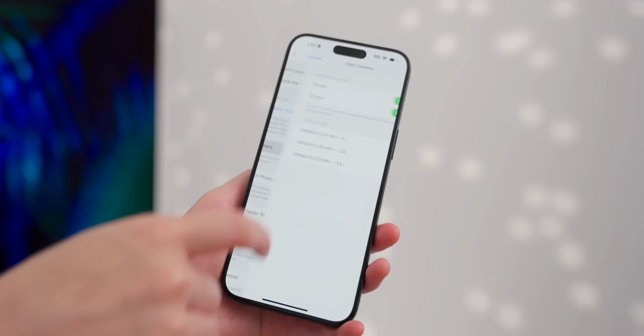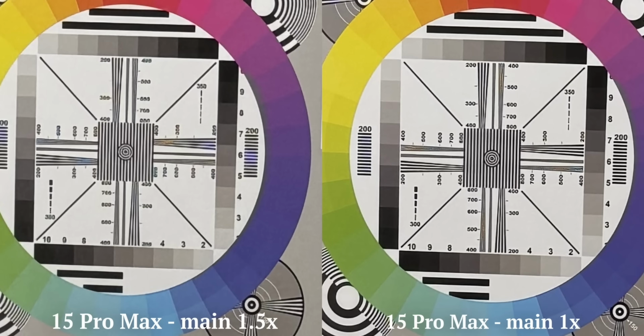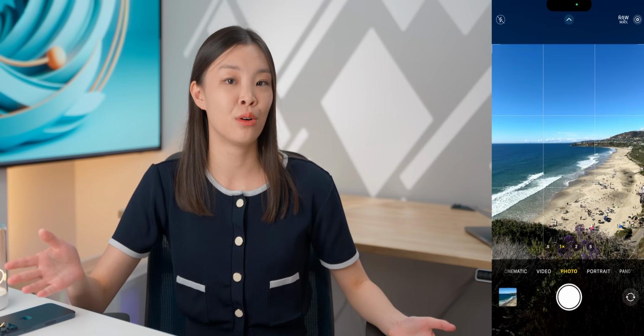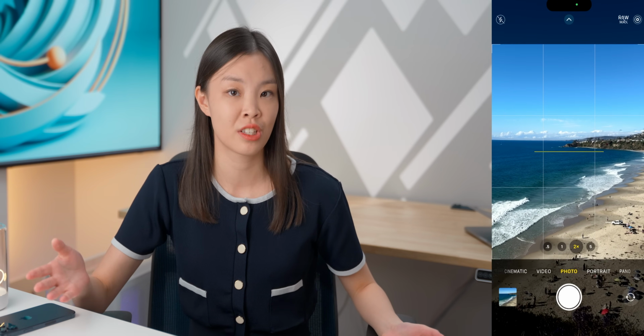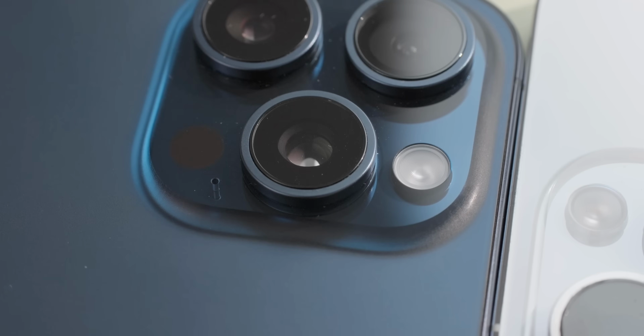And you can change the default to one of these crops, but I would still leave it at just 1 times, because even though punching in 1.5 times still gets the 24 megapixel resolution, the quality does take a slight hit. And the 2 times option, which was first introduced last year, is still there, but just know that now the 2 times quality will be noticeably worse since you're only using 1/4 of the sensor, so you're left with only 12 megapixels.